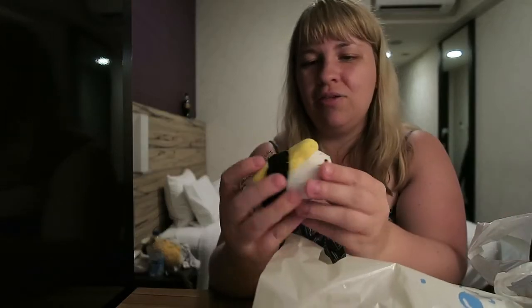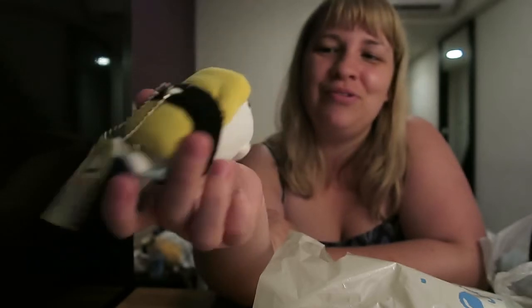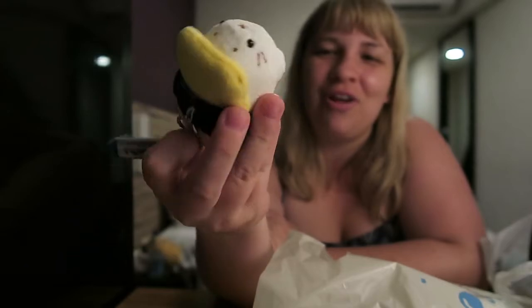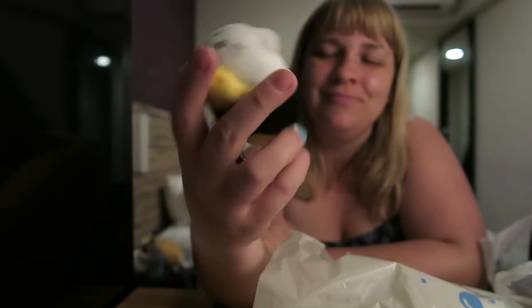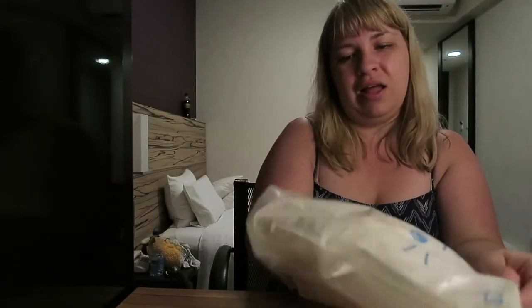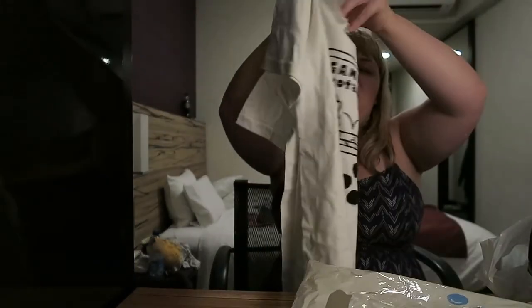So the first thing I got is the seal sushi of Tamako, which is my favorite type of sushi. And it's a little seal dressed as a piece of sushi. They had this in a bigger one as well, but I went for the small because I gotta fit it in the suitcase, guys.